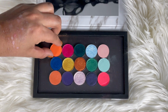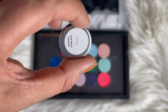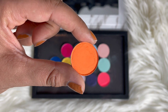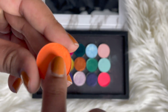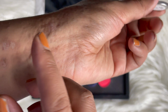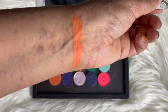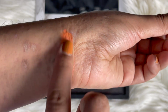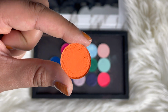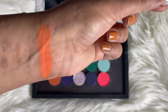Okay, so the first shade here is a bright matte orange. This is by Terra Moons in the shade Selvage. This is in place of Natasha's shade Firework, which she describes as a vibrant orange. This one is probably a little bit brighter than the one that Natasha Denona showcases, but nonetheless, still a very beautiful orange. So let's go ahead and swatch that. I think it's pretty close. I wish it was a little bit more pumpkin-y, but it's not bad. It's a pretty good matte orange.